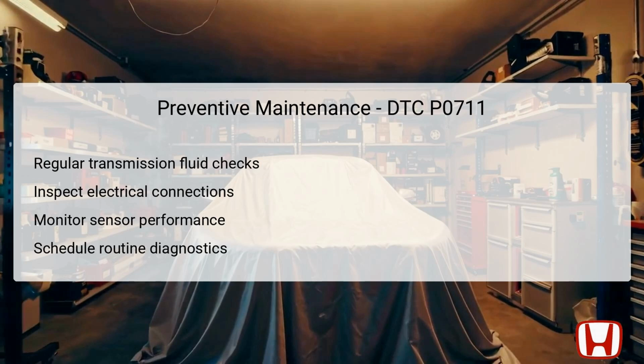Additionally, inspecting the electrical connections associated with the ATF temperature sensor can prevent future malfunctions caused by loose connections or corrosion. Monitoring the performance of the sensor during routine diagnostics can provide proactive insights into potential failures before they set DTCs. Lastly, scheduling routine transmission diagnostics ensures that any issues are promptly identified and addressed, thus maintaining optimal vehicle performance. These maintenance steps significantly reduce the likelihood of encountering DTC P0711 again.